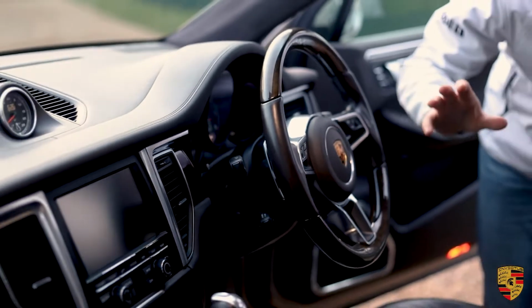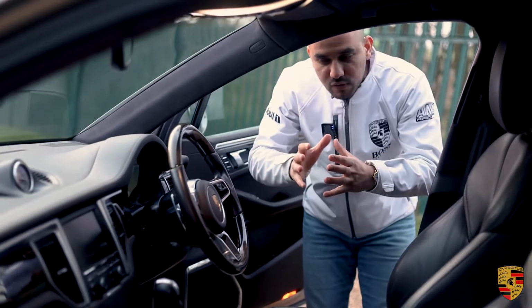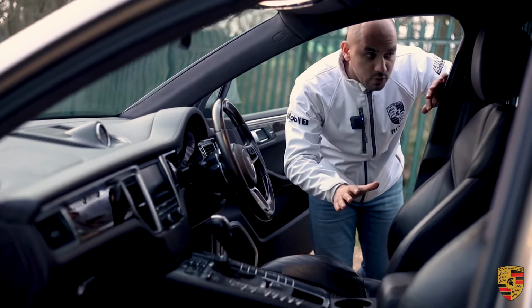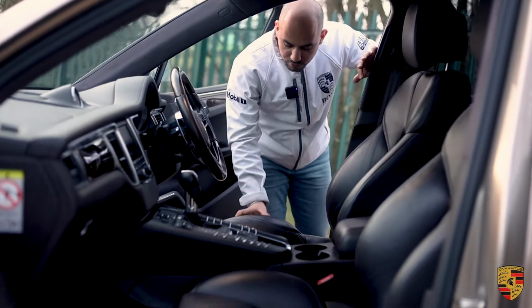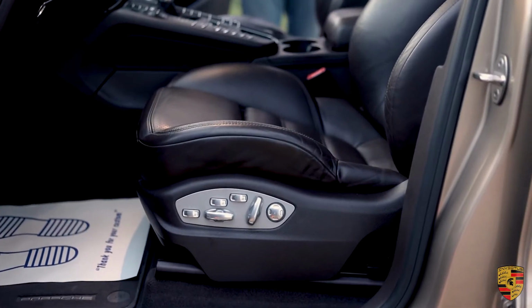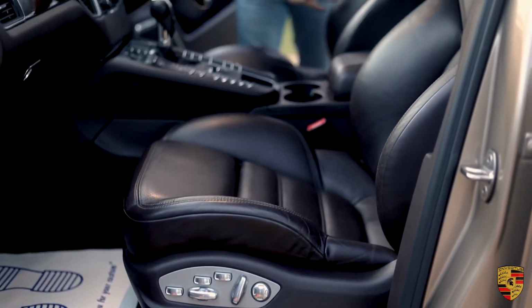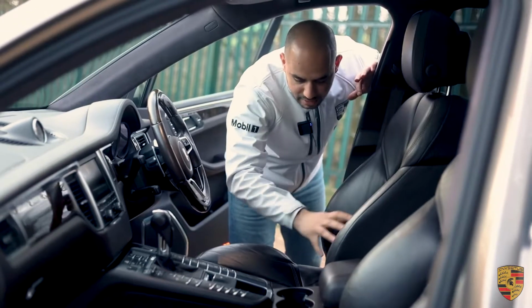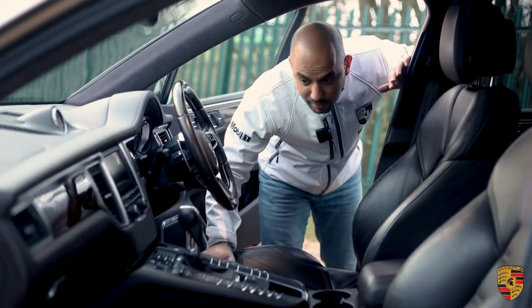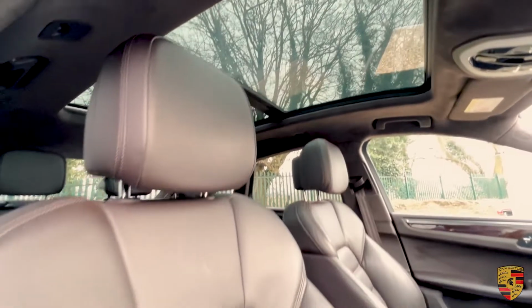It's got an adaptive cruise control system, so it actually holds the distance from the car at the front. The front seats are also heated, as well as the rear seats. You've got the side of the seat, which is littered with buttons. That is the adaptive sports functionality, so all the sides on the seats here can be adjusted. These bits can be adjusted, this can be adjusted, this can be adjusted. I can't think of what else can't be adjusted.